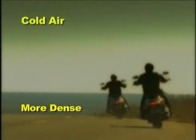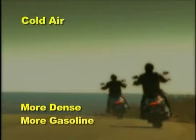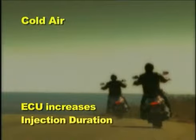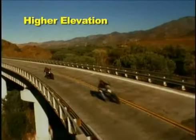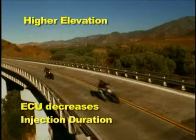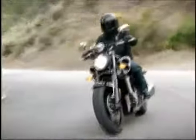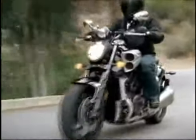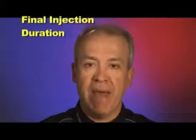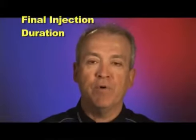For example, cold air is more dense and therefore needs more gasoline to maintain the desired air-fuel ratio. So if the air temperature is lower, then the ECU slightly increases injection duration. And as you go higher in elevation, the air becomes less dense and needs less gasoline, so the ECU slightly decreases injection duration. As the unit is operated, the ECU is constantly monitoring the air temperature and atmospheric pressure to adjust the injection duration to maintain the desired air-fuel ratio. All of this calculation results in the final injection duration command to provide the proper air-fuel ratio for all operating conditions.